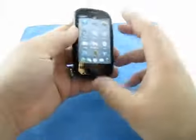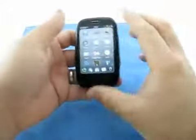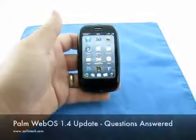Battery life, SD card. No to the SD card. Battery life seems much improved in my experience. Let me know what you think and what your experience has been.